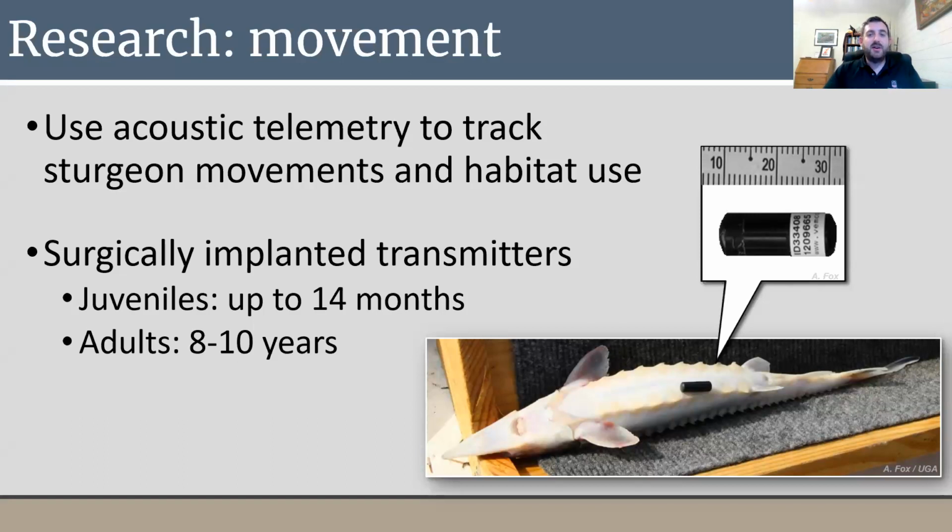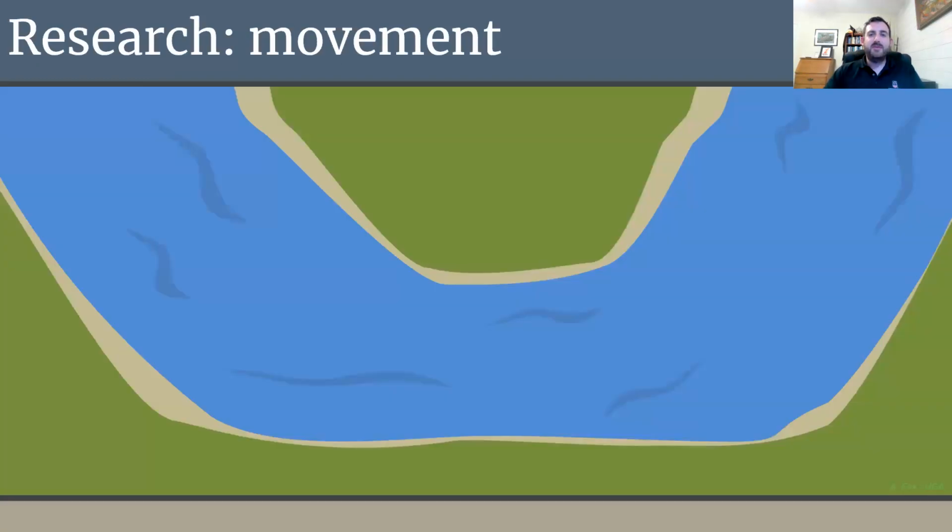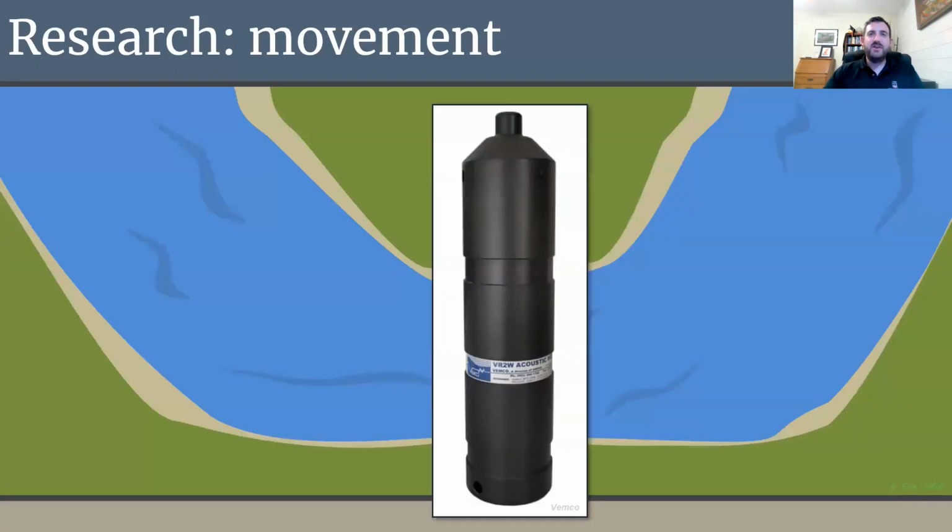But the tags that we put in adult fish are much larger, and they can have a battery life of 8 to 10 years. So we can follow those fish out to sea, and when they come back, or if they go into other rivers, we can get detections for as long as a decade after we tag those fish. And we listen for pings from those fish using acoustic receivers. So they look like this.